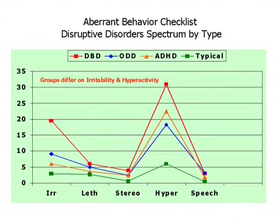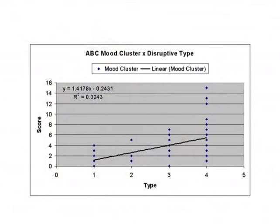And you can see that they do sort themselves out in this very characteristic profile, and the kids who are the most severe are quite easy to pick out using this item. When we looked more closely at the irritability subscale and looked at the 4, I think there's probably 4 or 5 questions that reflect mood and moodiness, we found that there was this linear relationship between, again, this is the typical kids with Down syndrome, and these are the most disruptive kids. They're referred to as group 4.